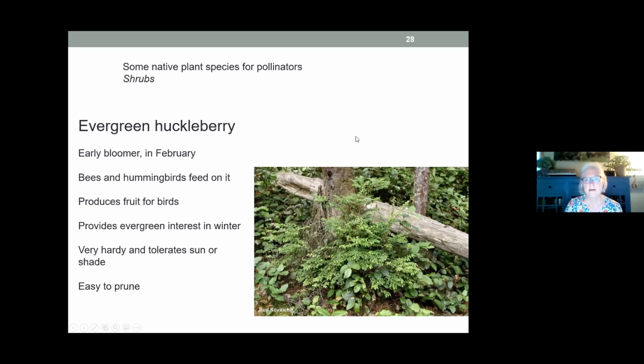And the shrubs that Bob and I are working on picking out for the hedgerow project he mentioned at the WSU campus: I really tried to find a range of shrubs that would bloom from February through August and get those established in this hedgerow. The first one would be this evergreen huckleberry. You may be very familiar with this plant. It's easy to grow. You can prune it, or you can let it look pretty wild like this one. It blooms so early that I've seen hummingbirds feeding on it, and later there's a dark fruit that birds can eat as well.